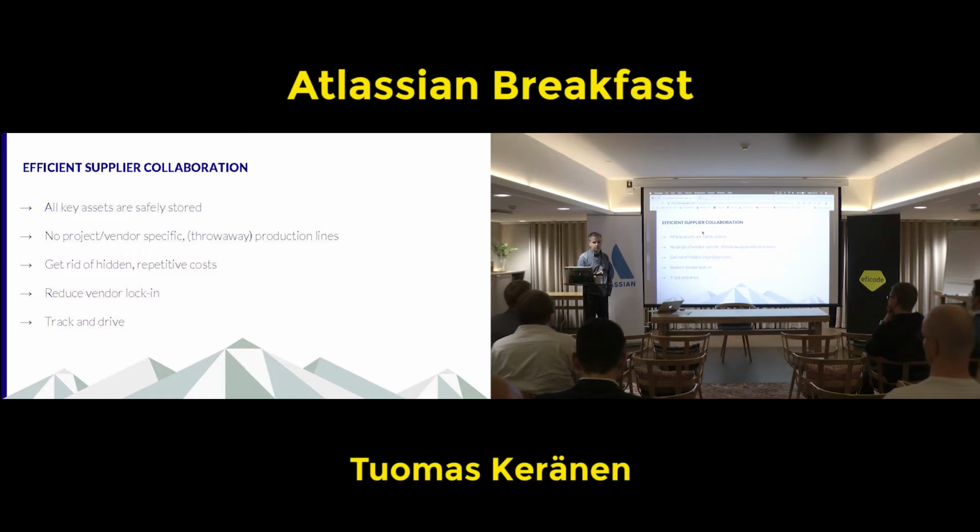When you start a new project, no matter if it's internal or external or a supplier-provided activity, the production line is already there. So it's fairly simple to start a new activity. You don't have to start by setting up a custom tool chain. You simply start using tools that are already available. So the ramp up is faster than in many other scenarios. Then you have reduced vendor lock-in if everybody is working on this centralized platform. When you are switching vendors, let's say, you don't have to go through a tedious migration activity.